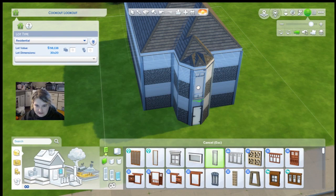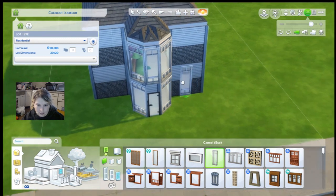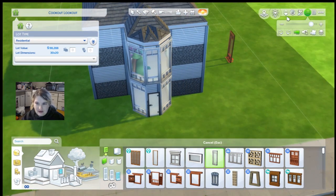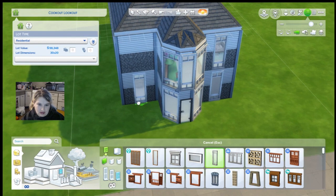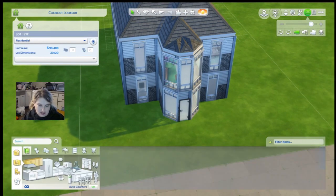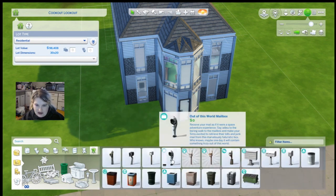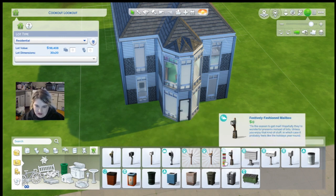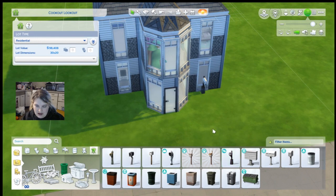So let's see, we could go with this nice long one for there. Same with down here. And then, what room is that? Okay, that's the bathroom. Well, we can have it hiding behind the shower. It's fine. All right, now we have windows. Now we need a mailbox here. Normally I go with this out of this world mailbox, but I think I'm gonna choose a different one. Okay, so there's our mailbox.